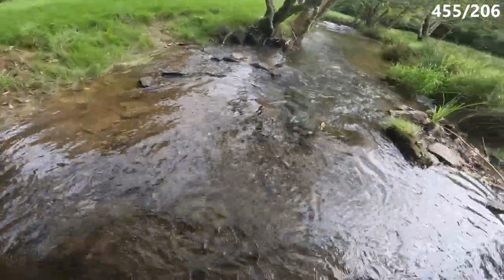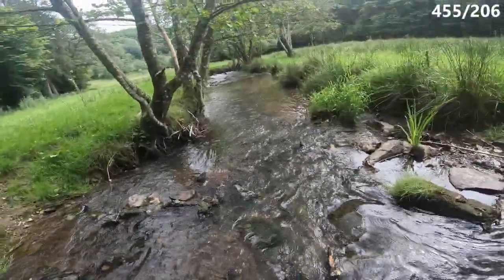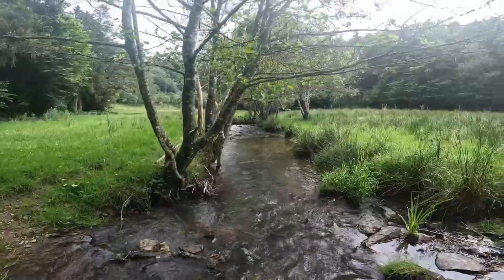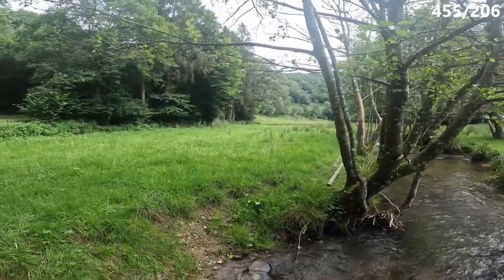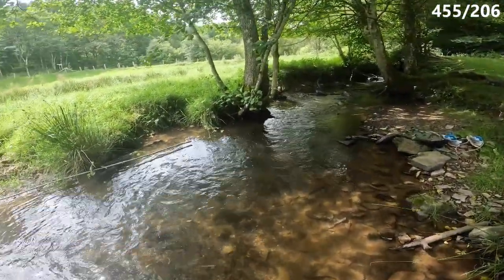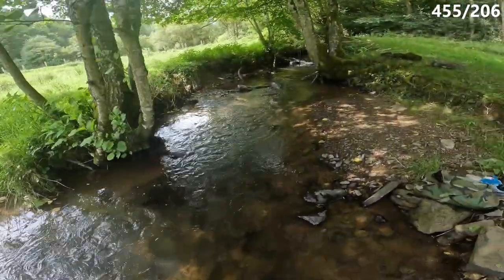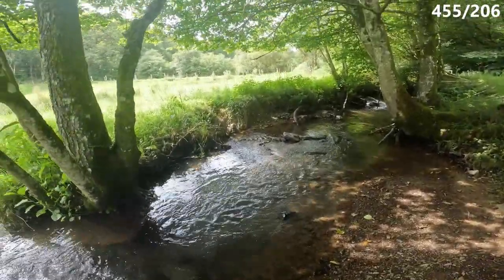Hopefully I don't slip. Well, that should be enough for cooling off. Been here now for half an hour. Feet are cold. Time to get dry and get back on the road.